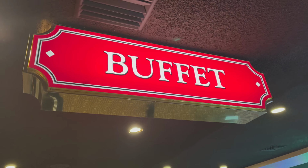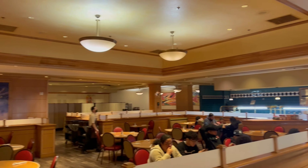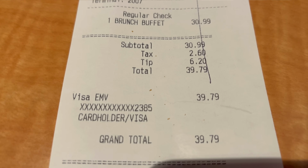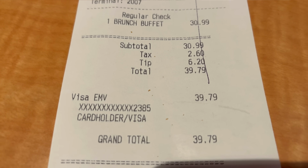All right, you guys, so here we are seated at the Circus Circus buffet for brunch, and this is a pretty classic Vegas style buffet. A no-frills dining room, not super modern here, very classic feel. Now my brunch clocked in at $30.99 today. That's actually up quite a bit from the last time I was here, not even a year ago, maybe 10 months ago. So you may want to go ahead and phone in if you're planning to come here to check on the most up-to-date pricing and hours. Now that's enough info, let's go ahead and take a quick look at the buffet.